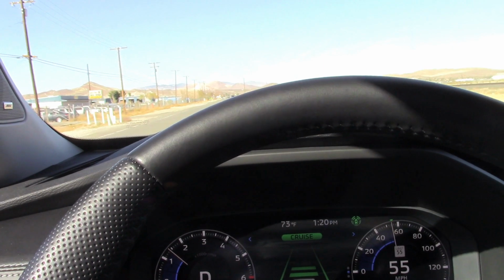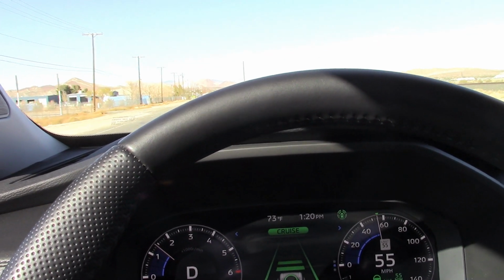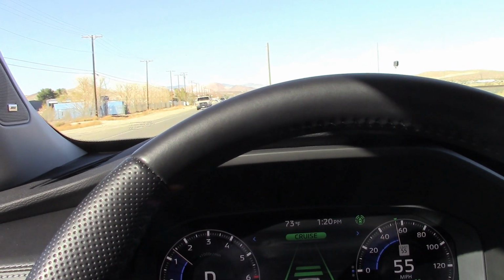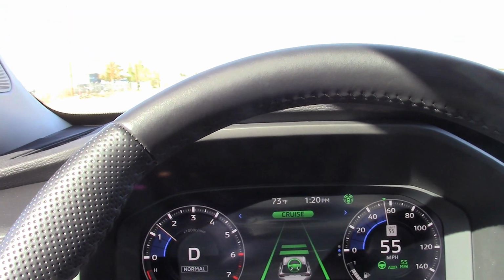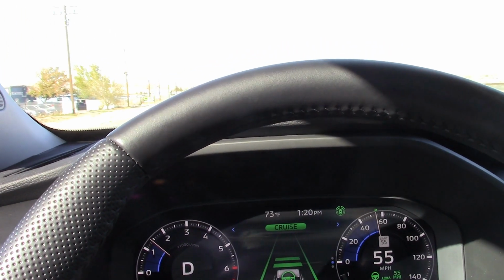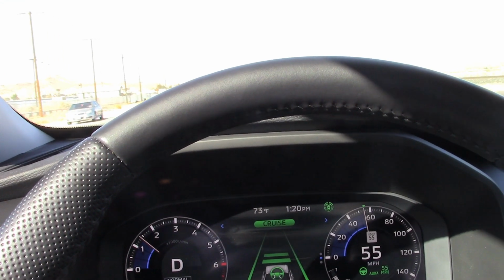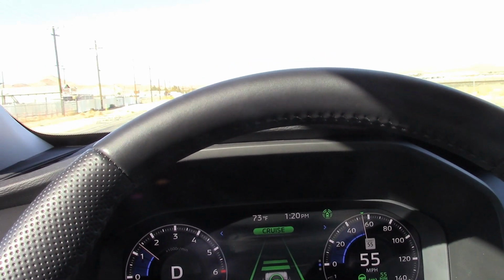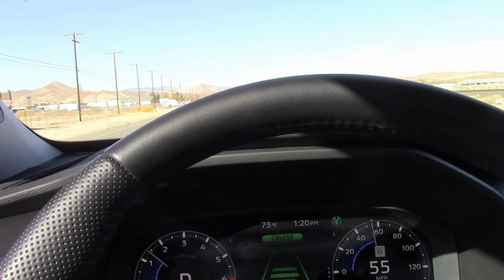You're on a long drive, it really reduces the fatigue. You can bring your feet up, and really a nice feature. I call it autonomous assist. It's not really autonomous driving, but it's pretty close to it in terms of how it assists you in your driving. So we're going to come up to this small S curve here just to show you.